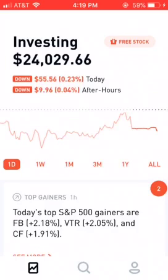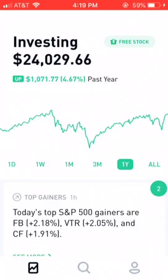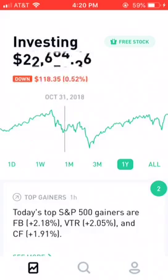I don't think I've been talking about what my portfolio has been doing throughout the year, and so we're just going to quickly go over that. Says for the past year, I am up 4%, almost closer to 5%, $1,071. So that's pretty good to see here. We can see that there's a tremendous amount of volatility right here.